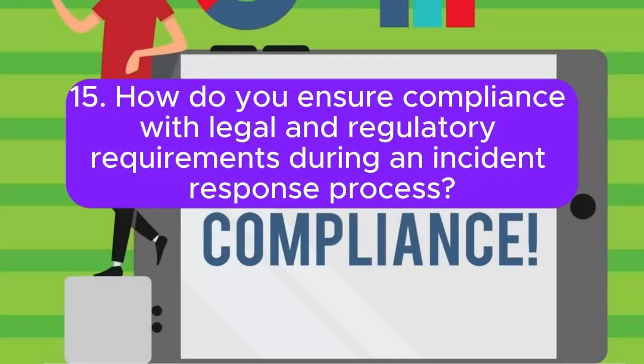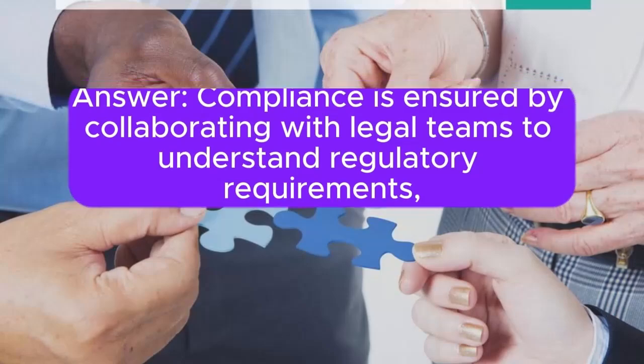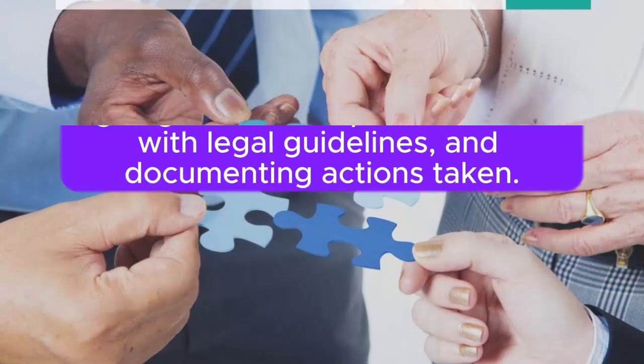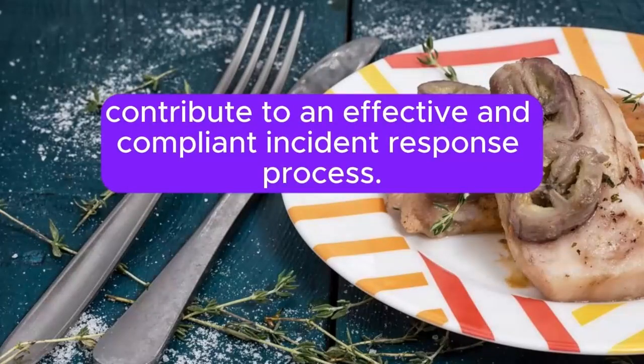15. How do you ensure compliance with legal and regulatory requirements during an incident response process? Answer: Compliance is ensured by collaborating with legal teams to understand regulatory requirements, aligning incident response activities with legal guidelines, and documenting actions taken. Regular training on legal considerations and maintaining awareness of evolving regulations contribute to an effective and compliant incident response process.